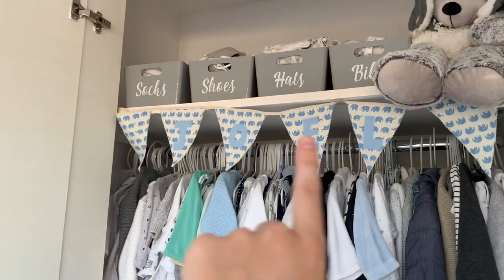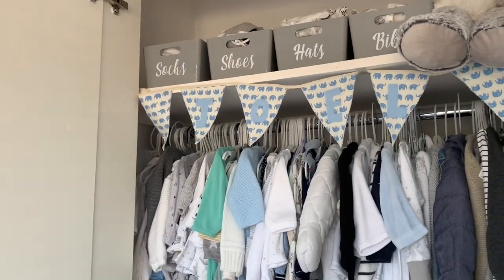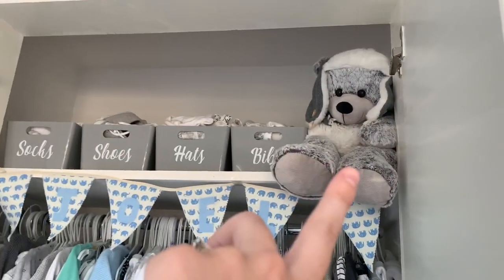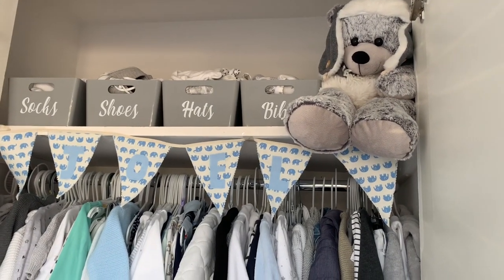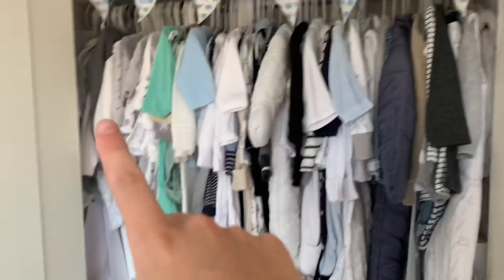We then got given this personalised bunting from one of my mum's friends when he was born. So that's really cute. It's got little elephants on it. We've got a grey teddy bear up there, which is a Christmas bear that comes out every year from the garden centre where my mum works. So that's lovely. He just sits up there. And I like to have this open while I'm changing him because he likes looking at it. Keeps him occupied.